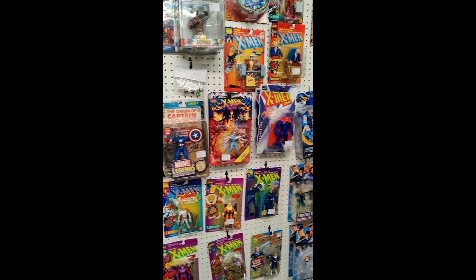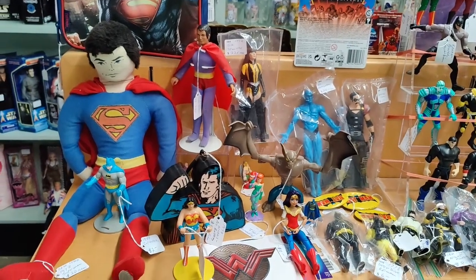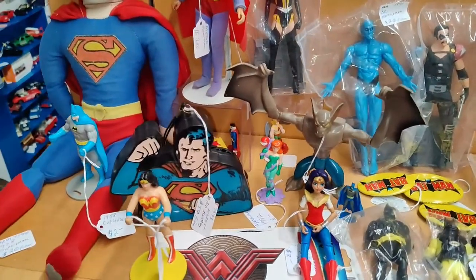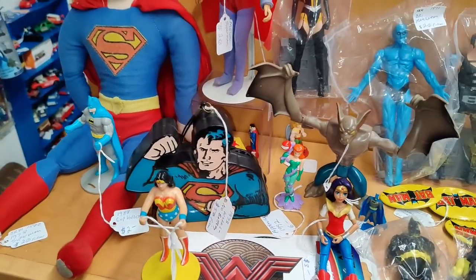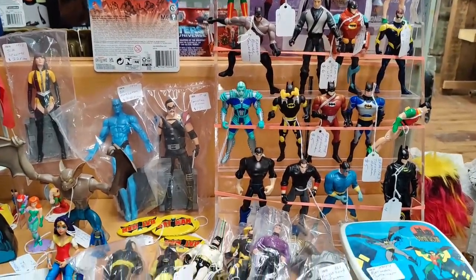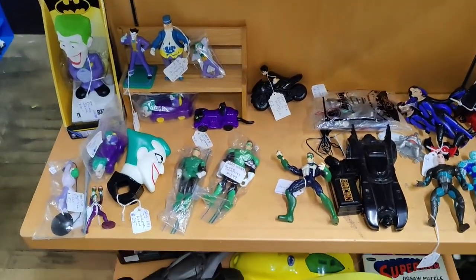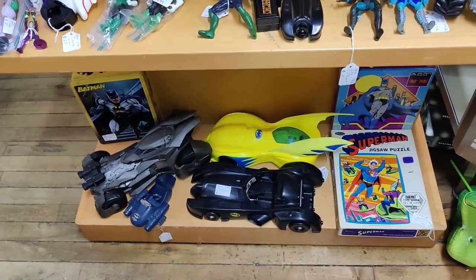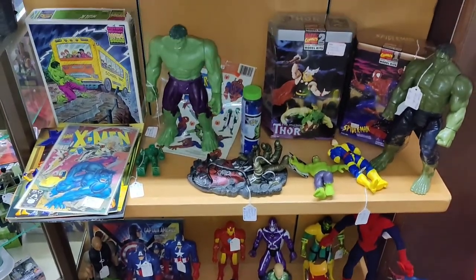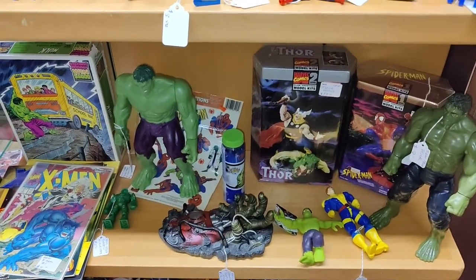There's a very cool Series 1 Cap. Here's some really cool old Superman pieces, Mego, and a plush, and that radio that still works, all from 1970s. Some Watchmen, some Batman, Robin. Some more Marvel. New sealed puzzles. New sealed models.